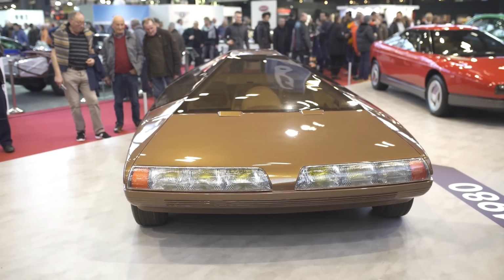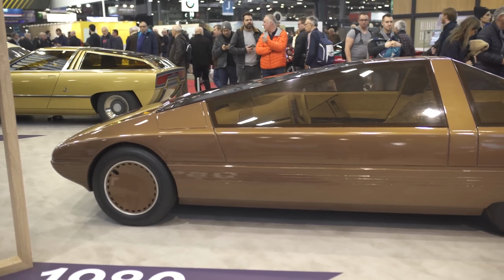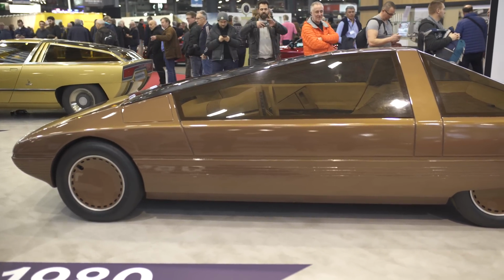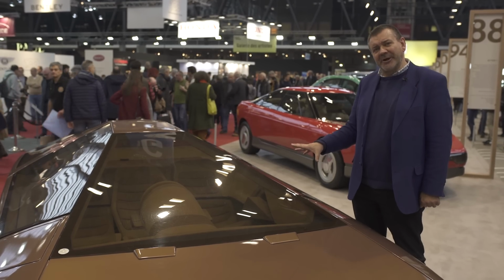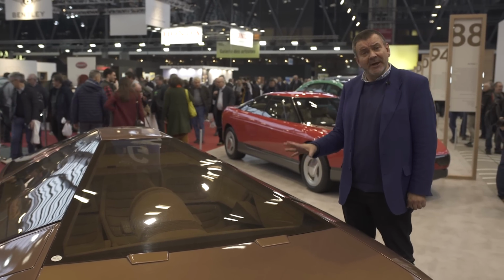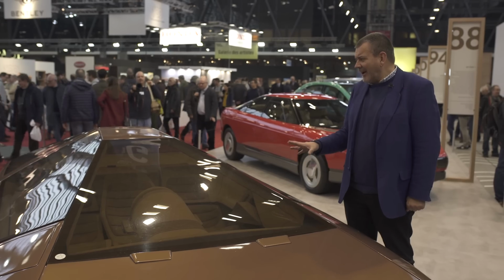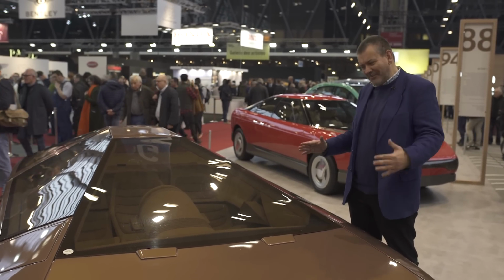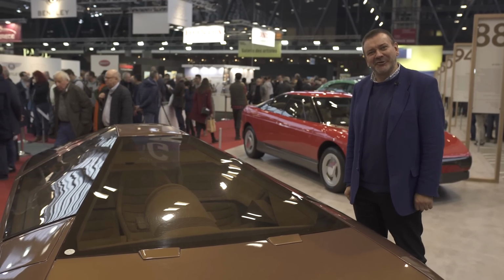So after the GS Camargue that we just looked at, we've moved forward 8 years, but you could argue we've moved forward a few centuries with this car. This is very space age. This is the Citroën Car-In from 1980, again a Geneva Motor Show car, and it's rather unusual. It resembles a sort of pyramid on wheels, really. It's a very sort of triangular shape.